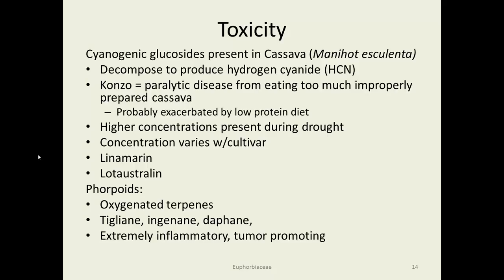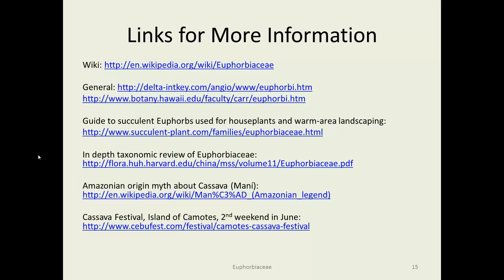A lot of links out there for this family. There's an interesting origin myth the Amazonians had about cassava, that it came from certain gifts from heaven. And on the island of Camotes, which is not too far from Malaysia, they have a cassava festival every year, the second weekend in June. That concludes the Euphorbiaceae.